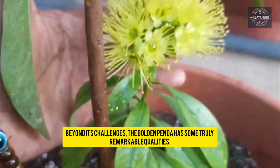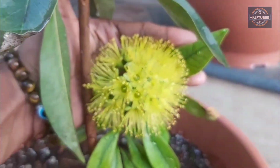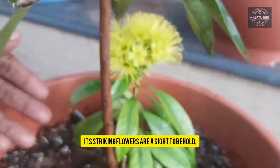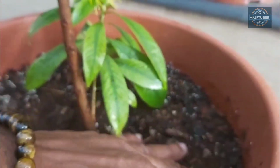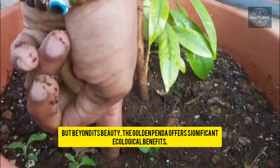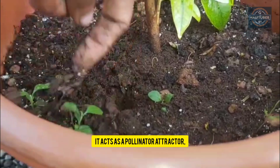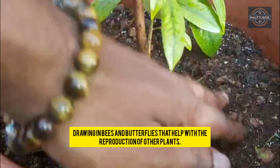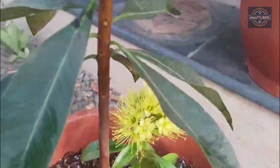Beyond its challenges, the golden penda has some truly remarkable qualities. Its striking flowers are a sight to behold, making it a popular choice for ornamental gardens. But beyond its beauty, the golden penda offers significant ecological benefits. It acts as a pollinator attractor, drawing in bees and butterflies that help with the reproduction of other plants.